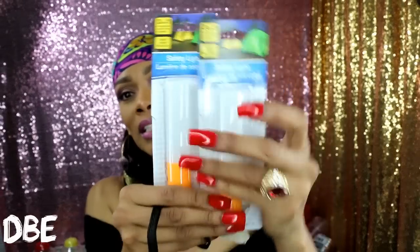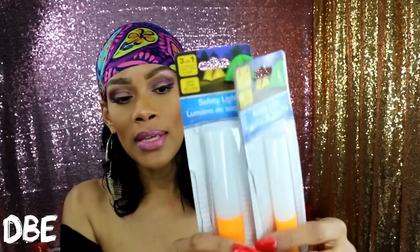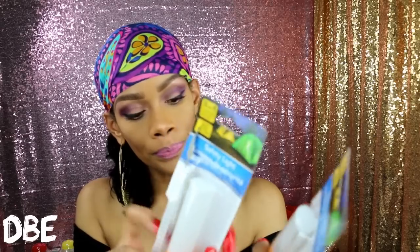All right, safety lights. Now, I actually picked these up because I thought, yeah, these are some lights. I'm going to use them in my DIY. Yeah, and they come with the battery already included. So I was like, yeah, it's white, right? Child, please. This says safety light, 3-in-1 flashlight, light stick, flasher with the wrist strap included. So here we go.